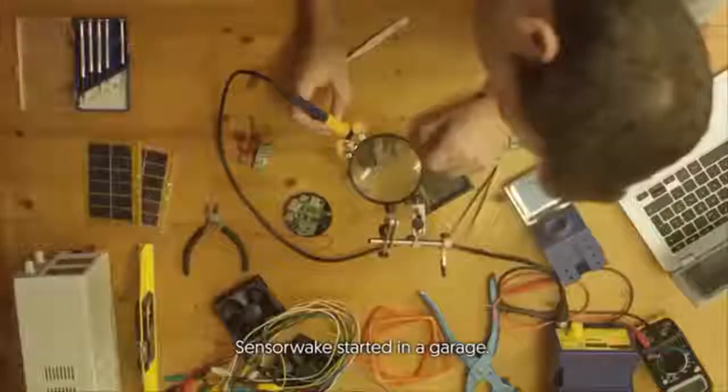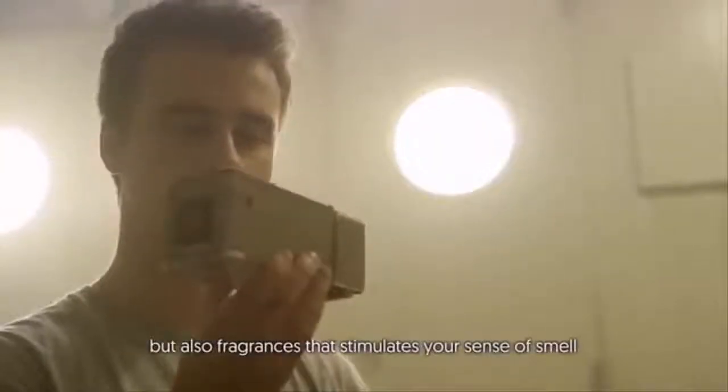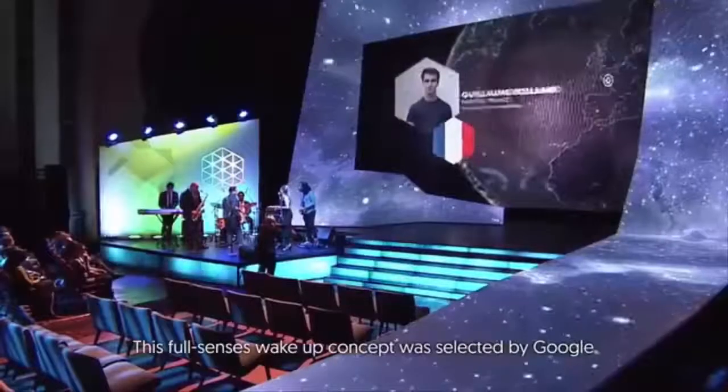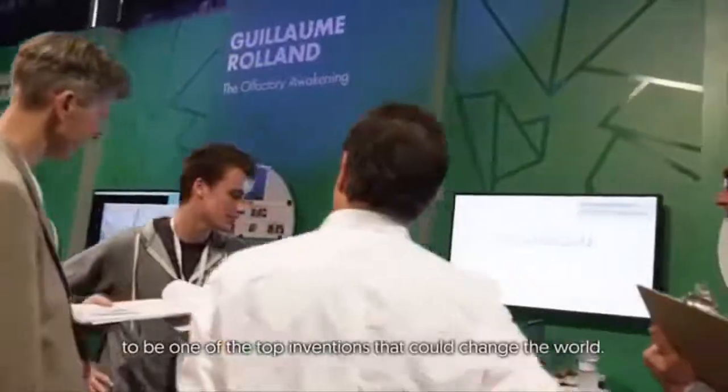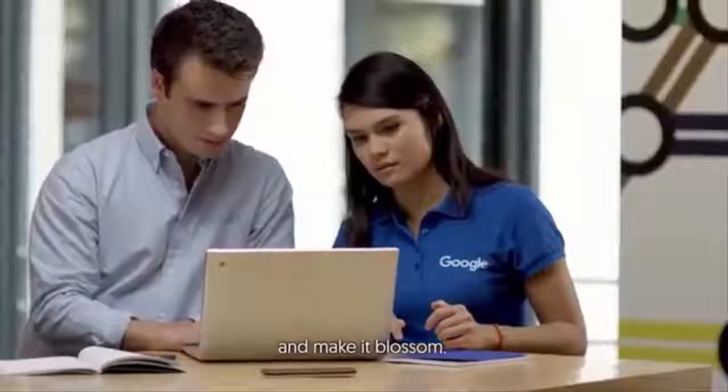Sensorwake started in a garage. The first alarm clock that uses not only sounds or light, but also fragrances that stimulate your sense of smell to gently wake you up. This full senses wake-up concept was selected by Google to be one of the top inventions that could change the world. Google helped me showcase my invention and make it blossom.